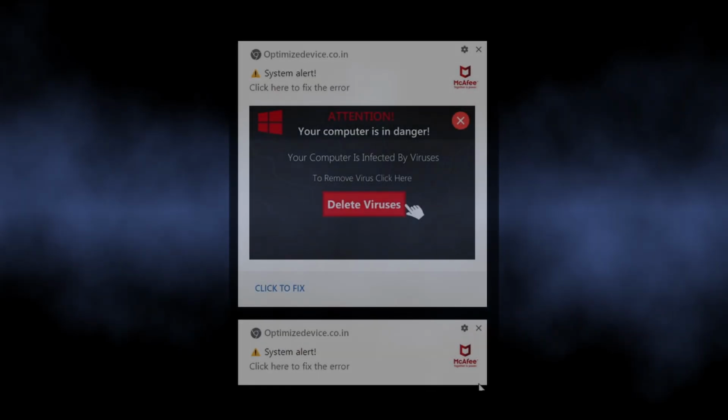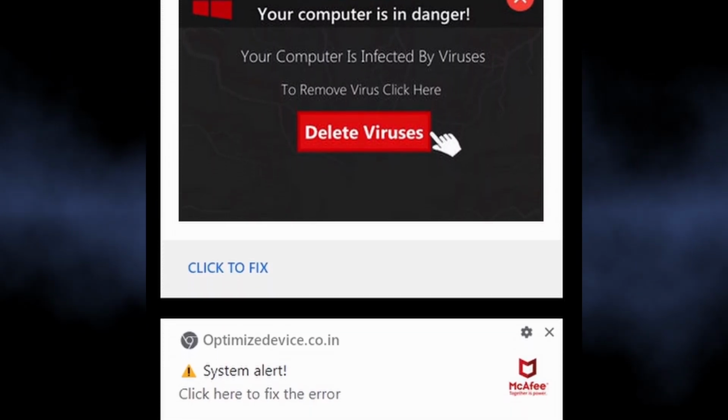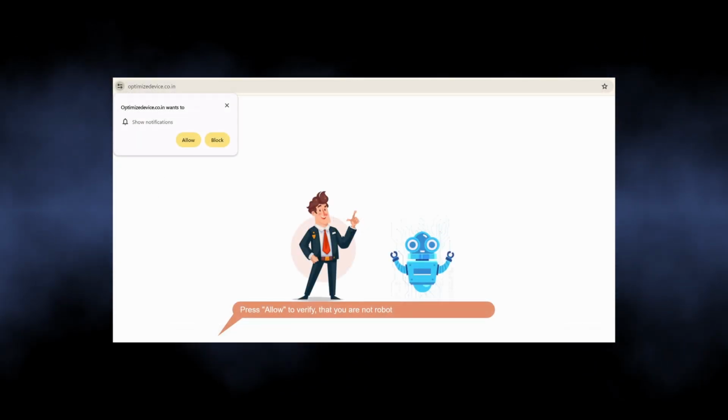The notifications from Upgrade Connection Co.in are part of a malicious campaign that targets people by showing dozens of unwanted advertisements. It abuses the legitimate browser mechanism of push notifications to show advertisements, not only in the browser itself but also in the system notification bar.